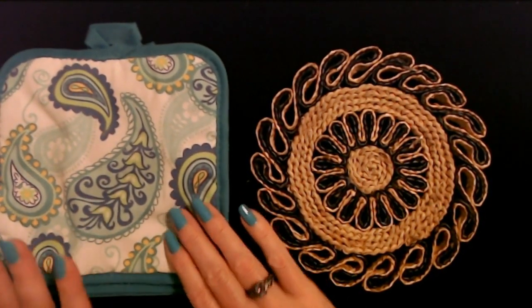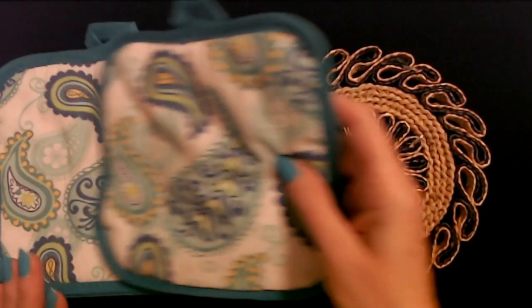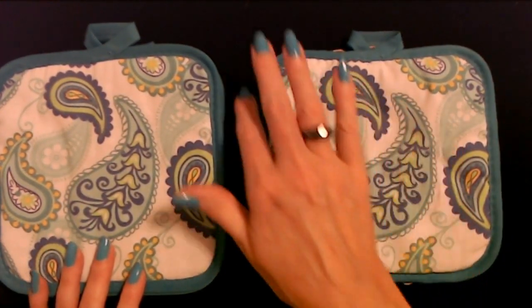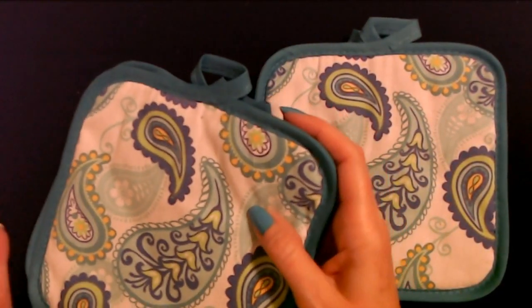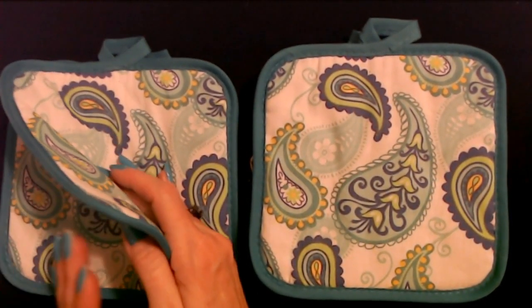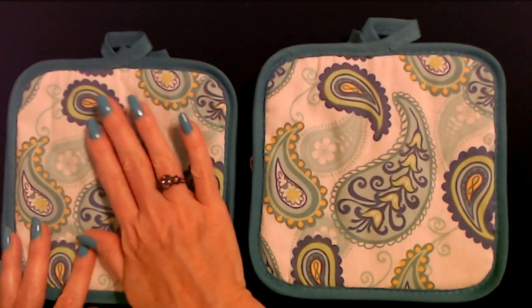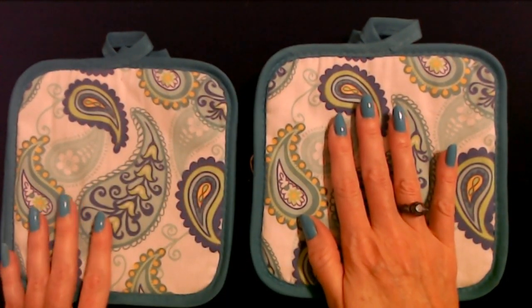Here's what I propose. Since you're worried about the trivet getting burned, you take a pot holder and you put it on top of the trivet like this. You could even do more than one. And you could use these pot holders also to place your hot pots and pans on. And if you were worried again that they're too thin, you could do two. Put two down like this. And then place the item on top.